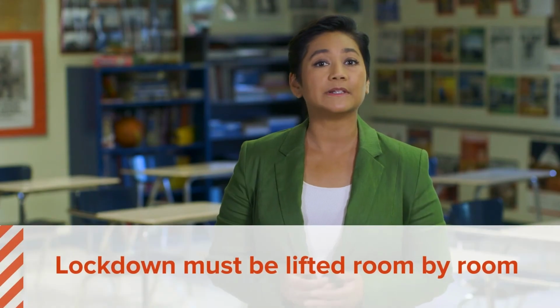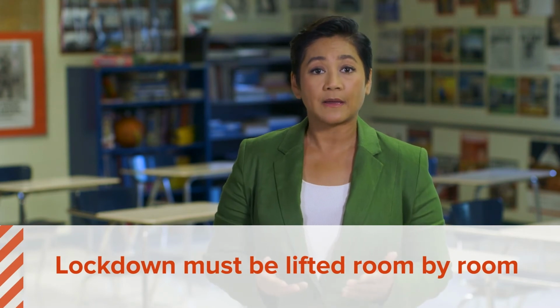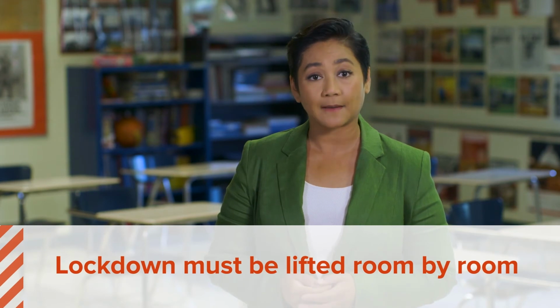It's important that both the school and law enforcement work together in pre-planning how a lockdown will be lifted. The lockdown must be lifted room by room, physically opening the door, making contact with staff, and advising them of next steps. Any students and staff who are unable to take shelter in a locked classroom should exercise run, hide, fight to protect themselves.